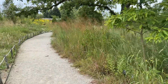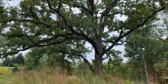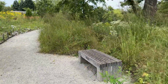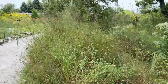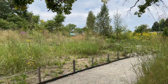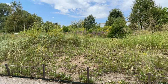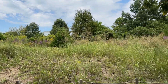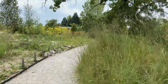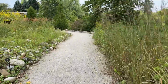Okay, so let's go over down this path and check out this beautiful oak tree. It is absolutely gorgeous. I just love how they have benches everywhere so that you can just sit and enjoy the view. Sit down for a minute. You can see the beautiful yellow in the distance, little pops of purple. And then in the winter, you'll have the beautiful green from the evergreens. So quiet. I love that. We need to add more seating into our garden so we can enjoy it. Not just work, work, work all the time.